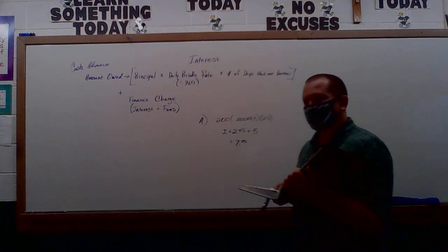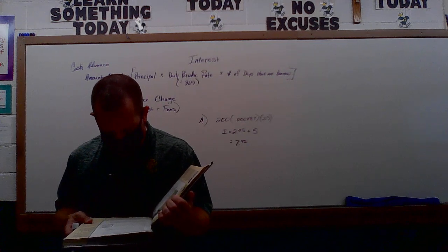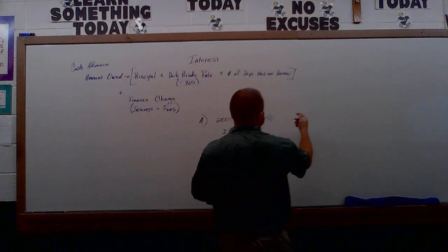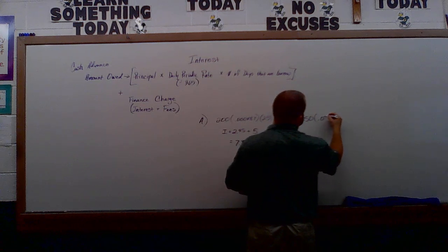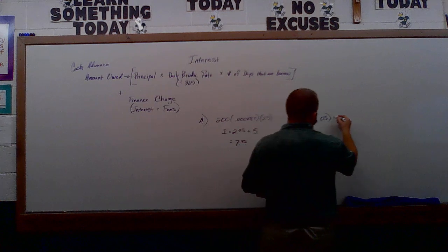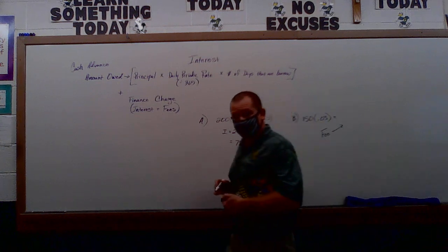So, how do you find your fee? You multiply whatever your amount owed is by 3%. Right, so Akbar borrowed $150. So we're going to take 150 times 0.03. And this is going to equal a number, but this would be my what? Fee. For this particular case.